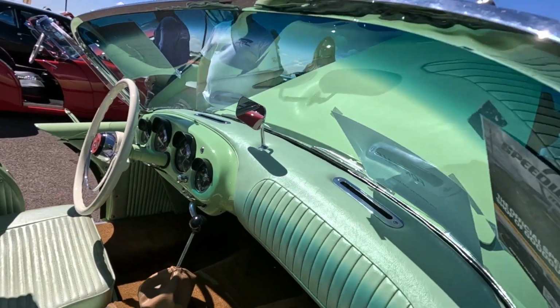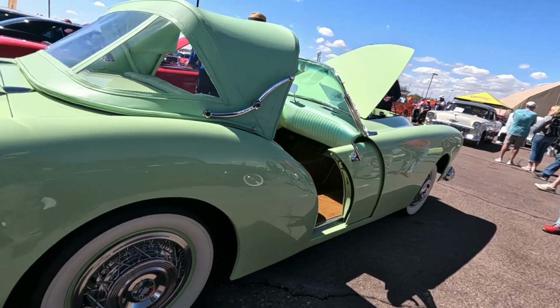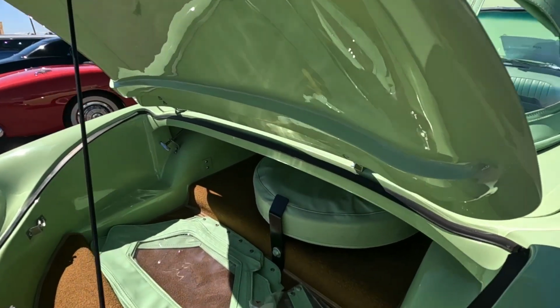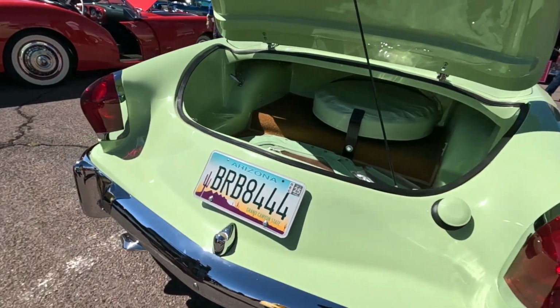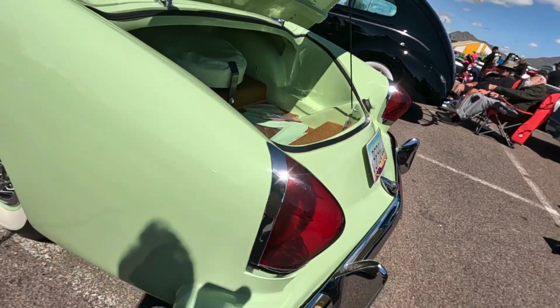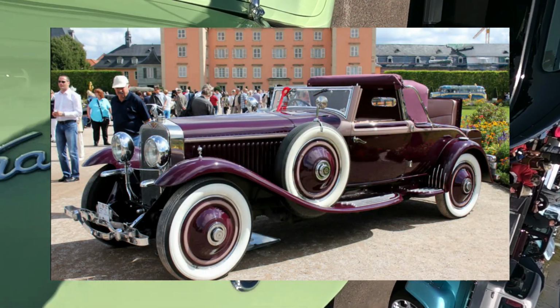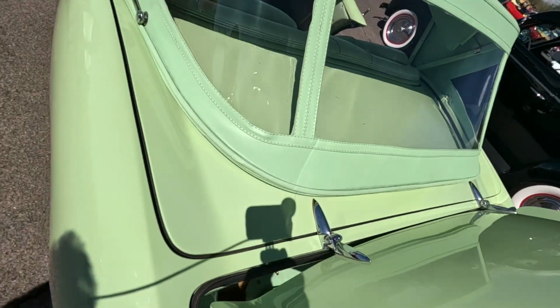All Kaiser-Darrins came with a 3-speed manual transmission with overdrive. The sliding doors did not come with glass roll-up windows. Instead, you got these plastic covers that if it started to rain, you could snap them onto the door and the top. Another unique feature taken from the early 20s is the top that would open in 3 positions, fully closed, halfway open, and fully open.